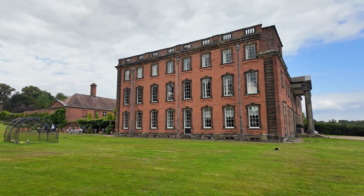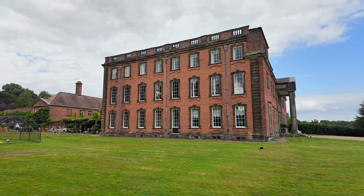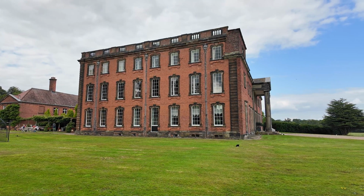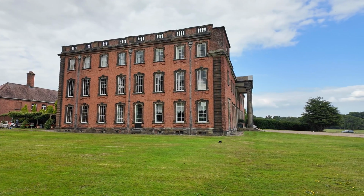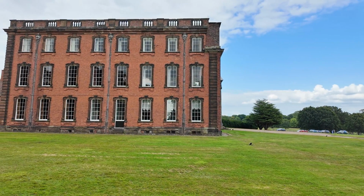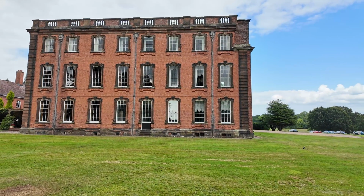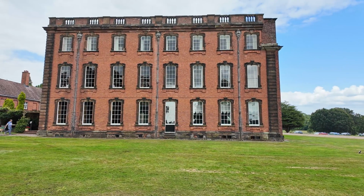So, how did we get here? Well, part of an earlier Tudor house that was formerly on this site was demolished, and in 1724 that part was replaced by the current south front that we can see here. The architect to this new south front was Francis Smith of Warwick, who you may remember from one of my earlier videos, designed Stoneleigh Abbey in Warwickshire, and I really like that place.